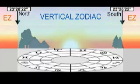and say that if the Sun were right now increasing in declination toward the north, and if the Sun were coming up right about here, we would draw a reference line down to the outer circle of the vertical zodiac and say, all right, the Sun is in Aries. If the Sun were coming up over here somewhere, draw the reference line to the outer circle of the zodiac, and we could say, yeah, the Sun is in Taurus. If the Sun were coming up over here somewhere, draw the reference line to the outer circle and say, yes, the Sun is in Gemini.